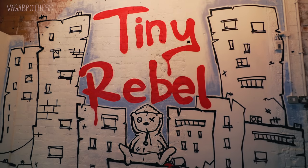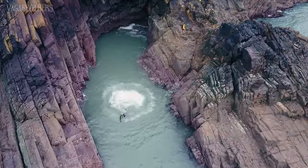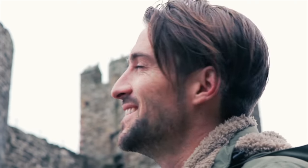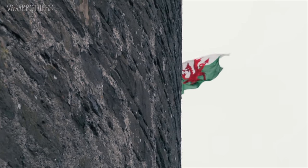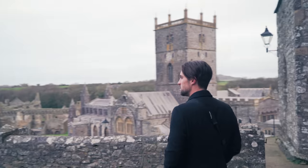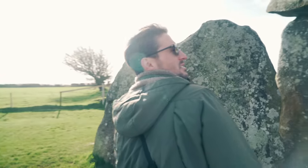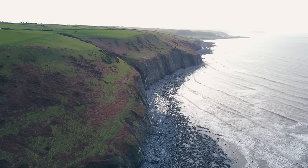Well, at least we're doing it in one of Wales' best craft breweries at Tiny Rebel. It's been an incredible trip so far. The last week has been eye-opening. It's been an adventure through a corner of the UK that we've never experienced before. You know, we knew a couple of things about Wales. We didn't know very much. We knew that the language was unique, that the culture was very old and very different from the rest of the UK. And we knew that Wales was wild and beautiful.